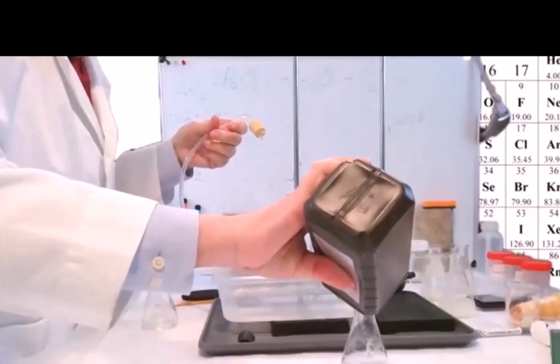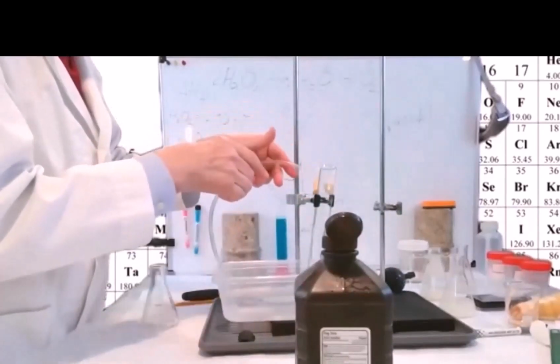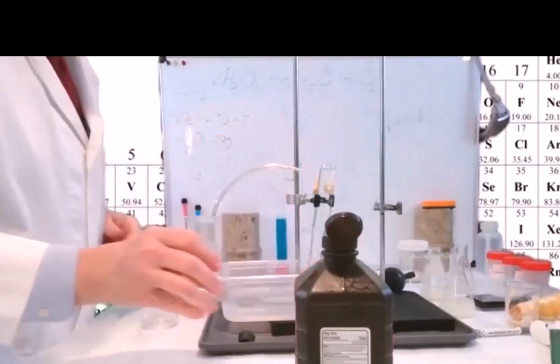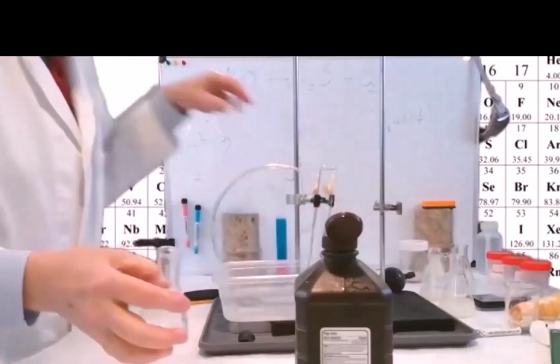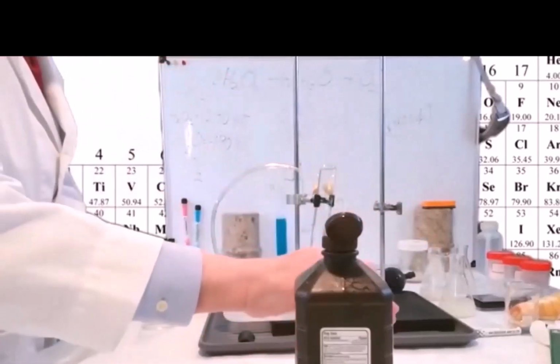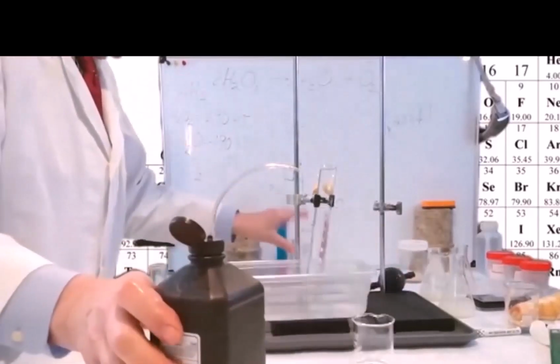Oh, I should have only hit. Oh, speaking of this, hydrogen peroxide in my clean beaker. If you have a dirty beaker, or if there's some yeast in there, this whole thing would be gone. Next, speaking of air pressure.